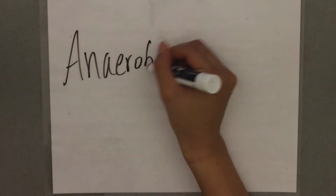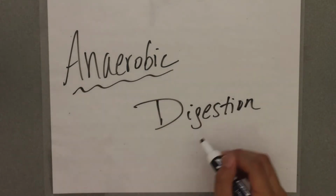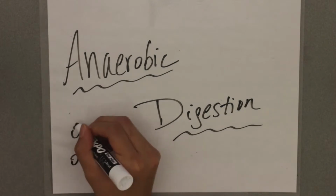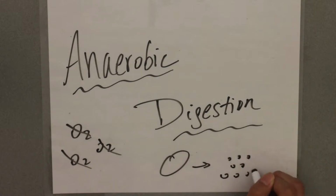One innovative way is through anaerobic digestion. Anaerobic what? Anaerobic digestion. Anaerobic, as in occurring in the absence of free oxygen, and digestion, as in breaking up big things into smaller, not so big things.